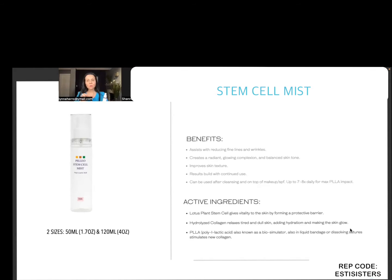So again, like Rachel mentioned in the beginning, the products were actually made so that if you have even one product, it's a powerhouse anti-aging product, just one. But synergistically and used together, the more you layer on the polylactic acid and you have these other ingredients, that's where the clients are seeing dramatic changes in their skin week after week, month after month.